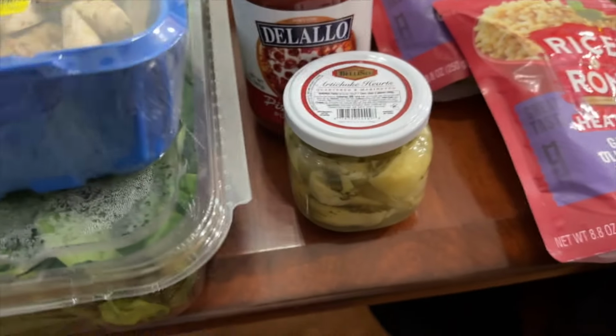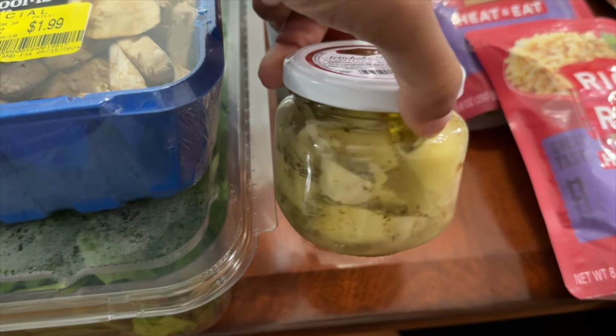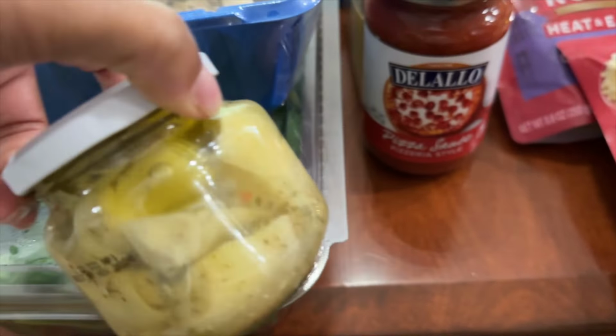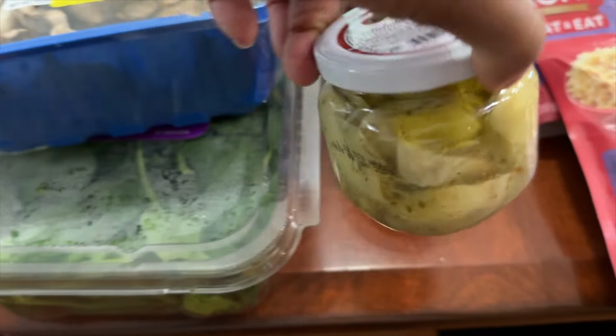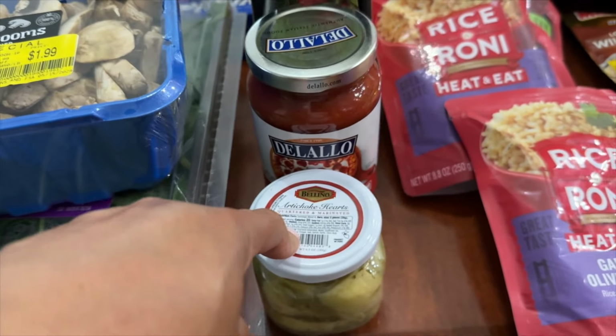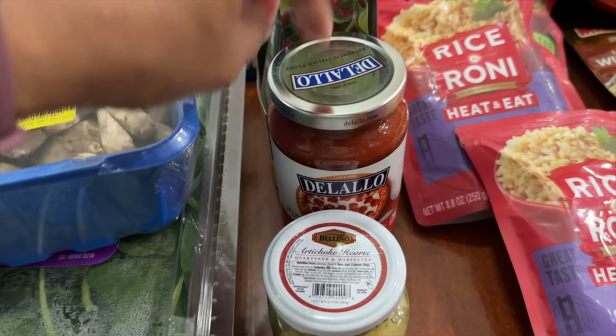Then we also had this on clearance, the artichoke hearts. We're thinking about doing, especially with the spinach, some spinach artichoke dip or spinach artichoke pizza. That was on clearance for $1.49. The pizza sauce was on clearance for $1.49.